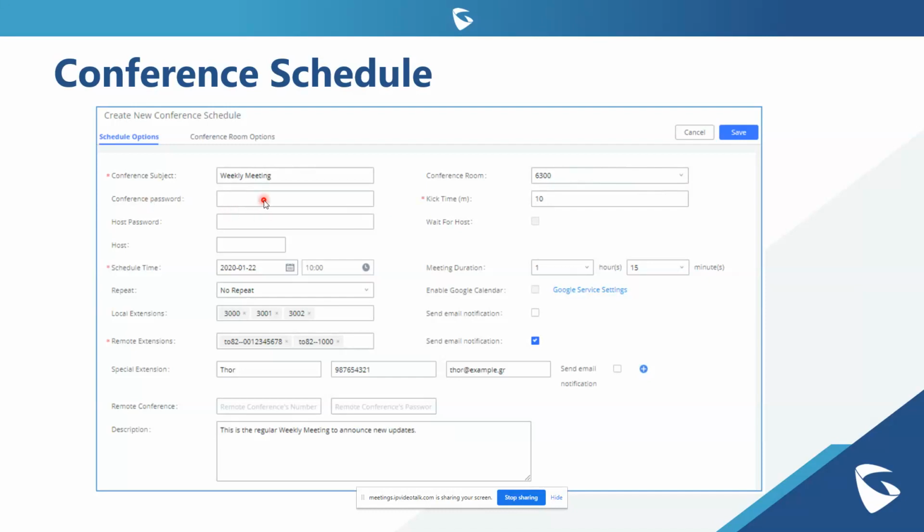And then you can set the local extensions you want to attend the conference. And if you want to have a PSTN or other numbers not connected to the UCM, it is also possible when you fill up this section: name, number, and email address. And then when you click this plus sign, you can add more.